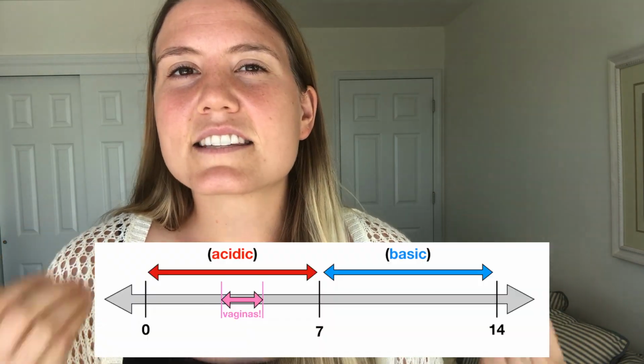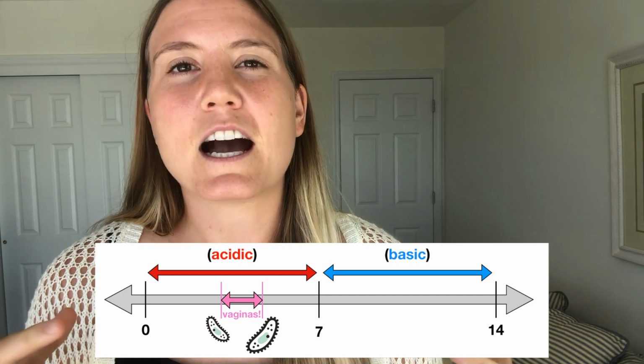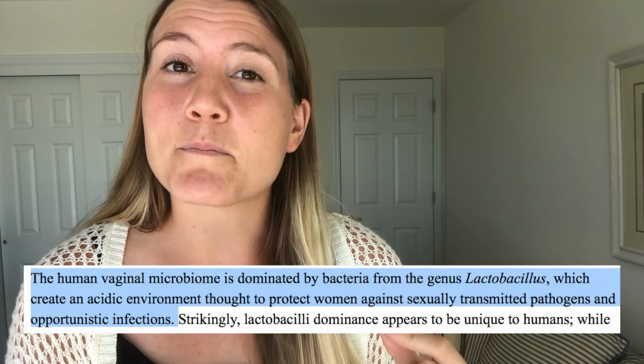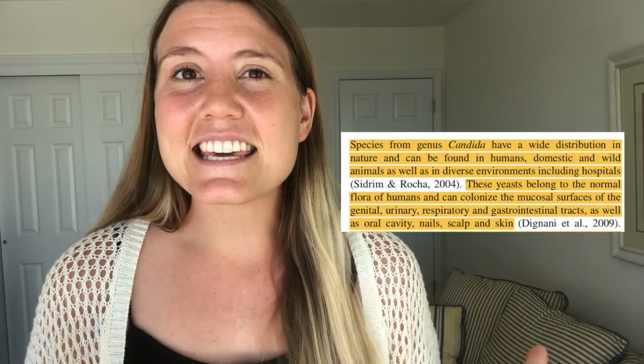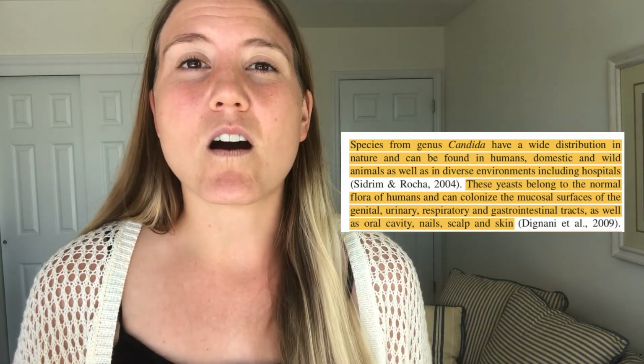And while science isn't completely sure, the general hypothesis is that the acidic vaginal pH and the microorganisms that help to maintain it help protect the vagina against opportunistic infections like yeast infections and bacterial vaginosis, and generally keep the vagina healthy. Now that we've discussed what a healthy vaginal environment looks like, let's talk about how changes in that environment could lead to a potentially unhealthy vagina. Yeast infections are caused by a type of fungi known as Candida. Candida can live in the vaginal environment without causing any harm, but if left unchecked, Candida can be opportunistic, which means a small asymptomatic colony can turn into a large symptomatic infection.